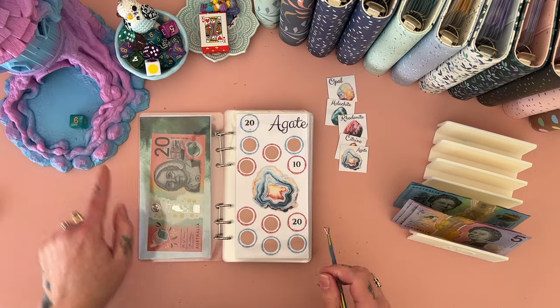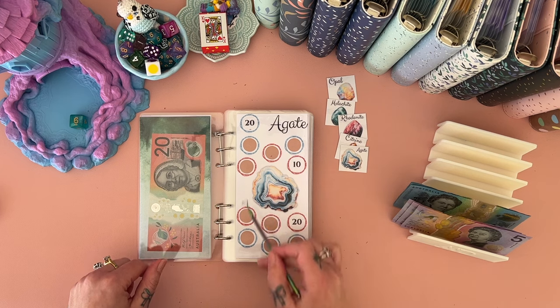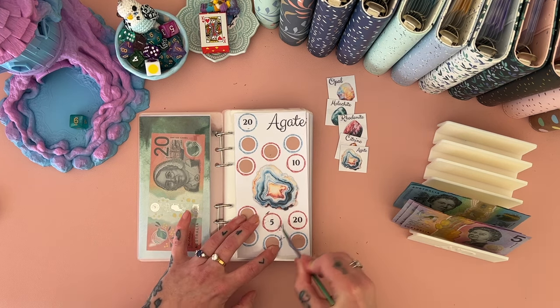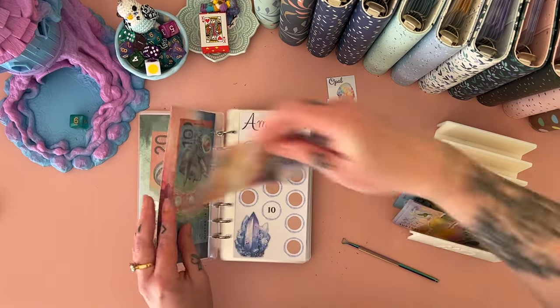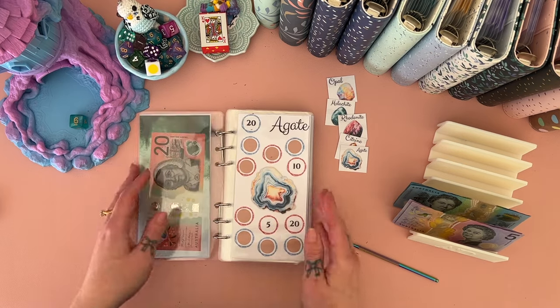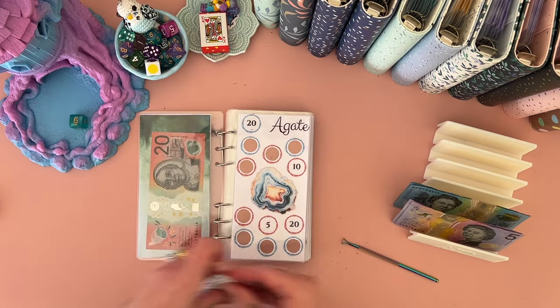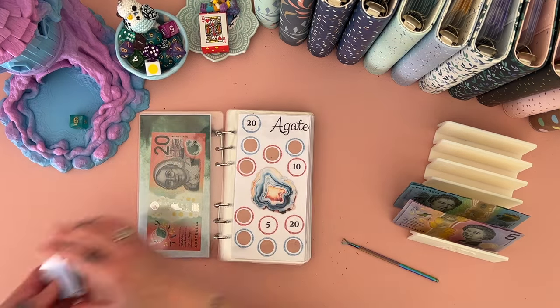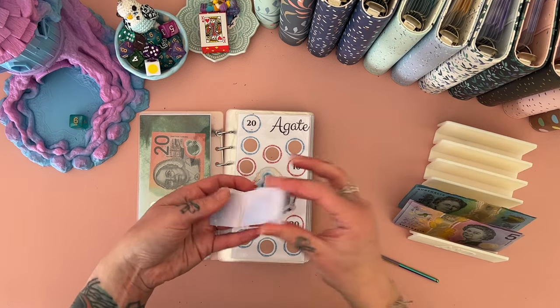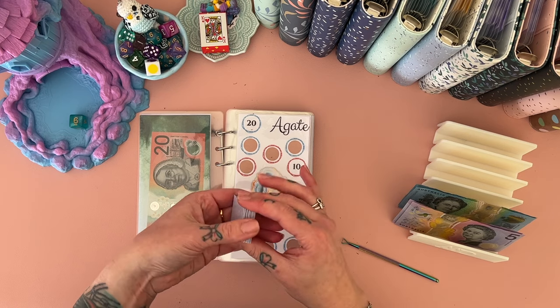1, 2, 3, 4, 5. I get is 6. 1, 2, 3, 4, 5, 6. I just don't feel like there are that many fives in this binder to come across, and yet I seem to be hitting all of them, which is kind of funny. All right, let's pull a few more. Let's see how we go.